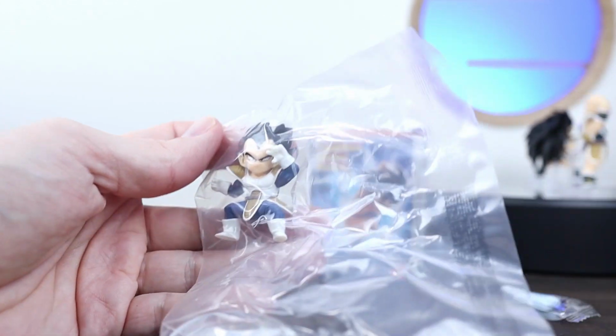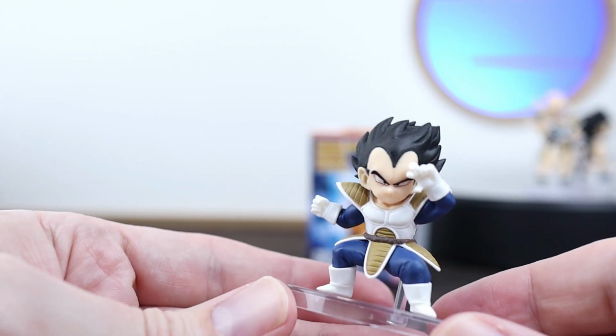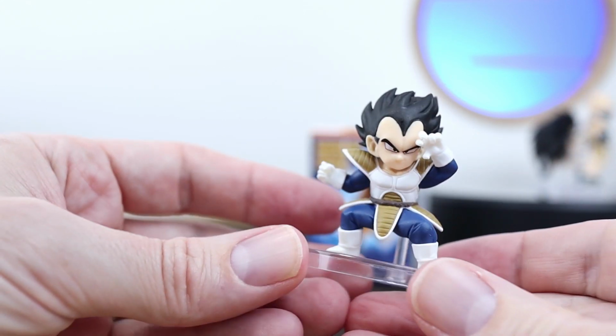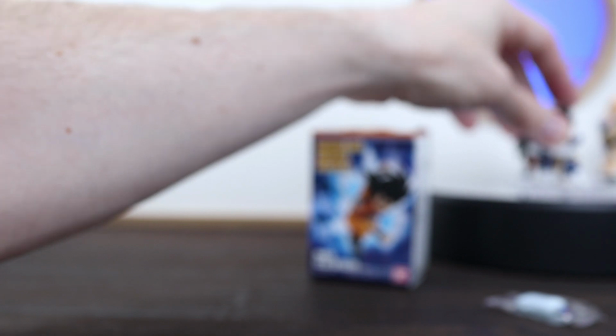He looks cool in his iconic pose. And check him out, he looks good. Such an iconic pose from Vegeta, so I'm pretty happy with the way he looks. Anyway, let's go over and get Goku now.